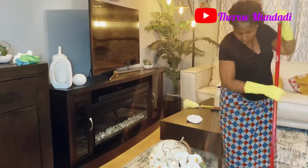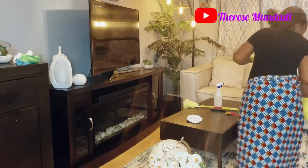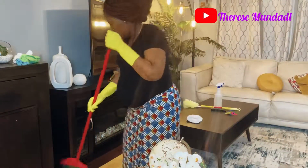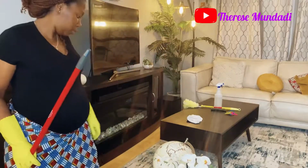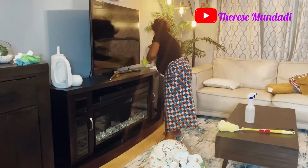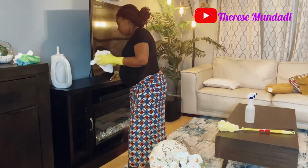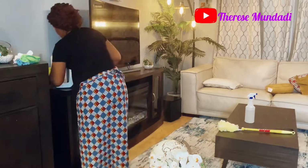And for being pregnant, I'm using just basic stuff. I'm using the cleaning vinegar. I mix it with some water in a bottle. The mixture is on the table. That's what I will be using. I am using just a simple microfiber washcloth or cleaner that I get from Walmart. Most of this stuff I get from Walmart.